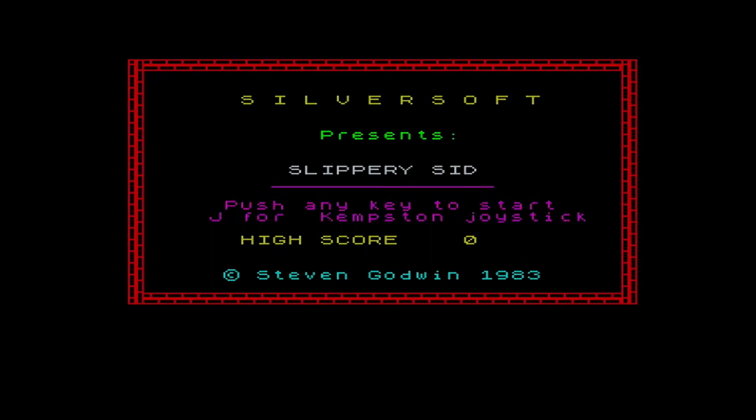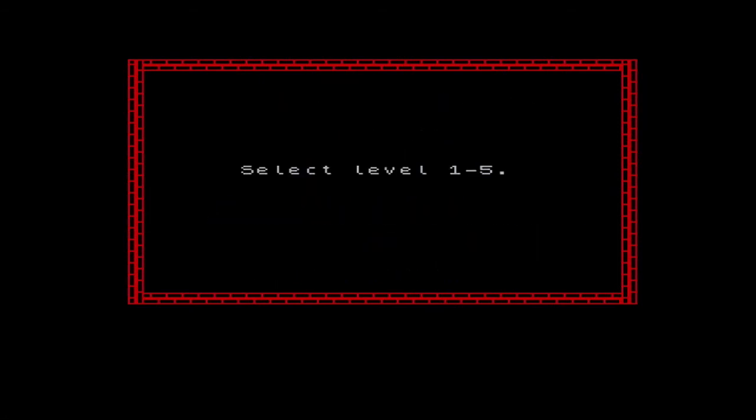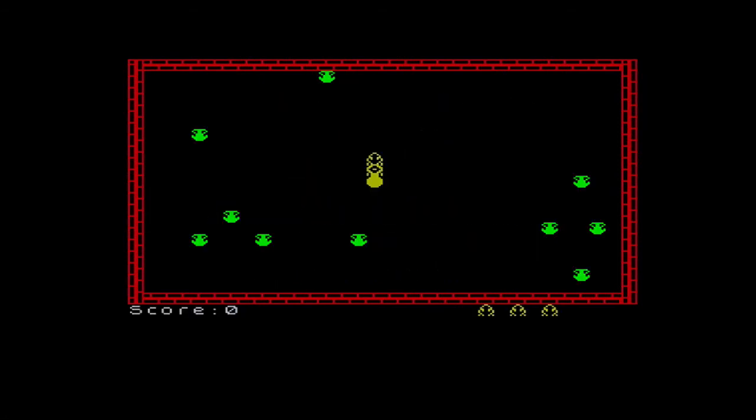Where are we at? We're around for the other side when we've got that. So the other side we've got trains, we've got Mystic Tower, we've got Gubman, and then we've got something called Packer. So it'll be interesting to see what that's like. Slippery Sid, here we go. Okay, press any key to start. Right, we'll do that in a second. So we've got Slippery Sid, Kempston joystick, any key to start. I'm assuming it's going to be cursor keys. Level 5. Okay.